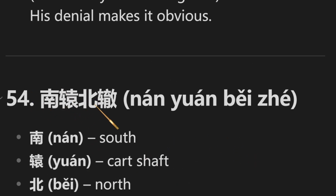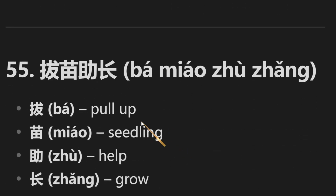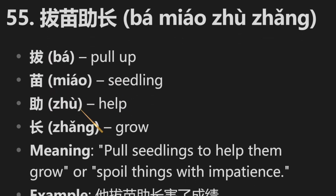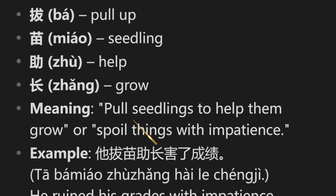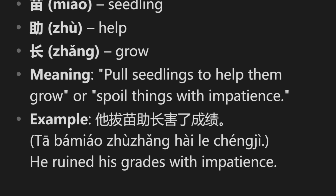南辕北辙. And today we learn a new one, also a bit advanced. 拔苗助长: 拔 is to pull up, 苗 seedling, 助 help, 长 grow. This one is pretty popular. Pull seedlings to help them grow, or spoil things with impatience. It's pretty popular in China.